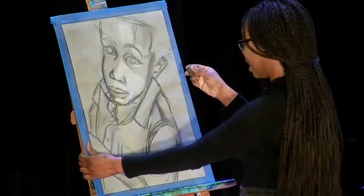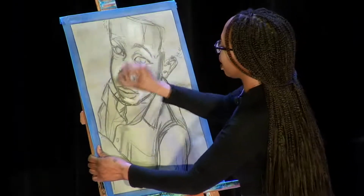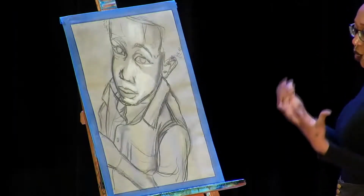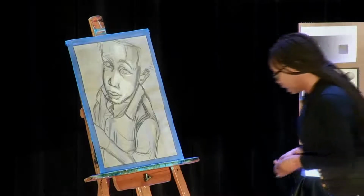And I'm going to leave his eyes gray, because a lot of people make the mistake of making the eyes too white in the beginning, and your eyes are actually toned as well. Only the highlights in the image are actually white.